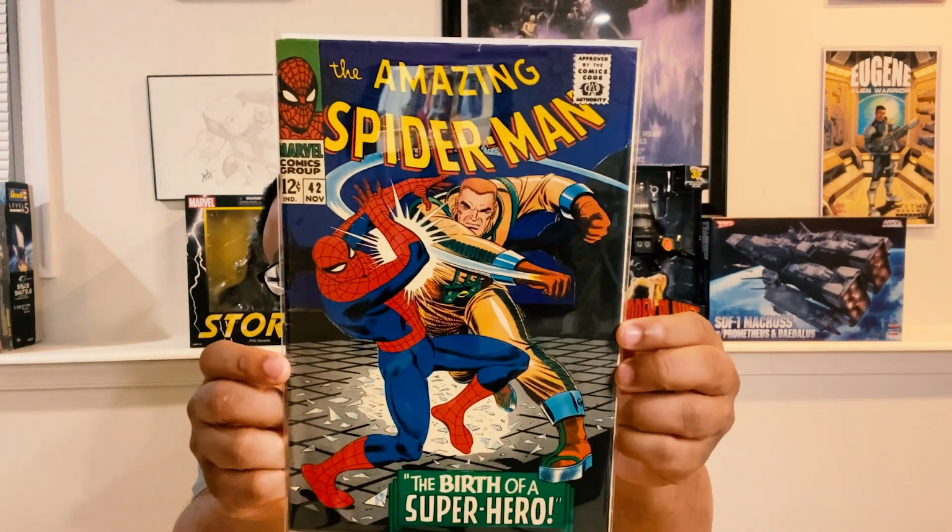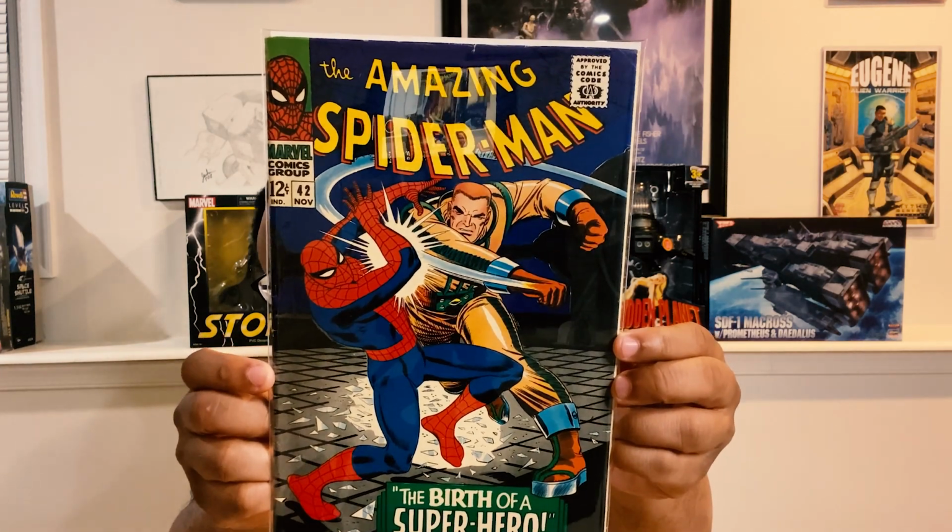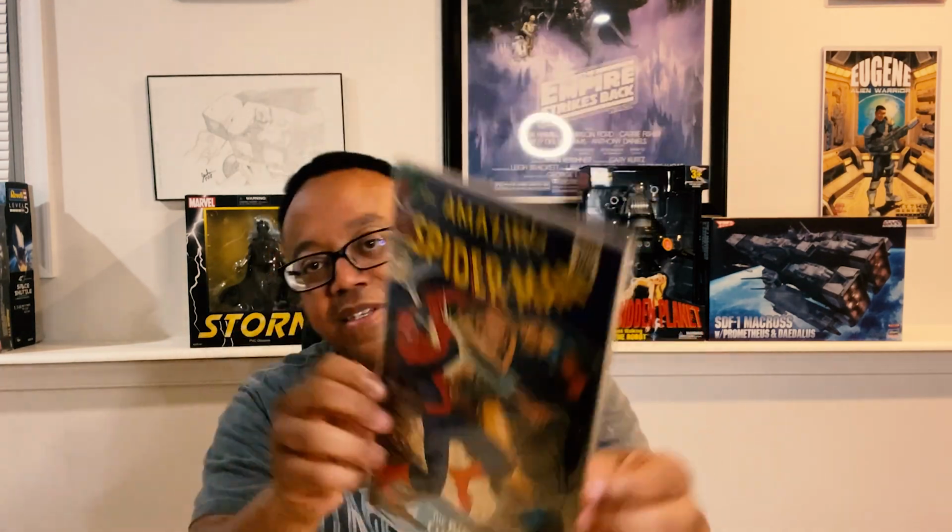And then we move more into the 40s. I have an issue of this that's a 3.5, but I wanted to upgrade what I have and get a better copy. And this is probably a mid-grade as well, probably a 5.5 at best, but I'll probably get this pressed as well. It's Amazing Spider-Man 42 with a Mary Jane appearance. It's got bright colors, so it's very nice to upgrade that issue in my collection.